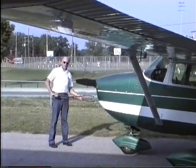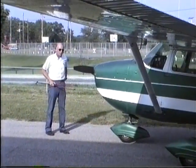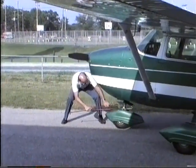Well, good ride, Donnie. Well, I'm glad you went. Going to put her away now? I say, yeah, I can push it back in the barn here. Okay, I'll give you a hand. All right, thanks.